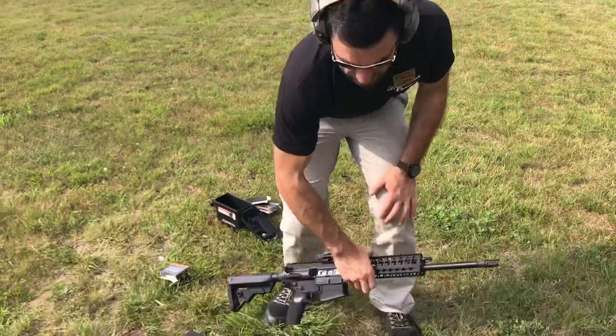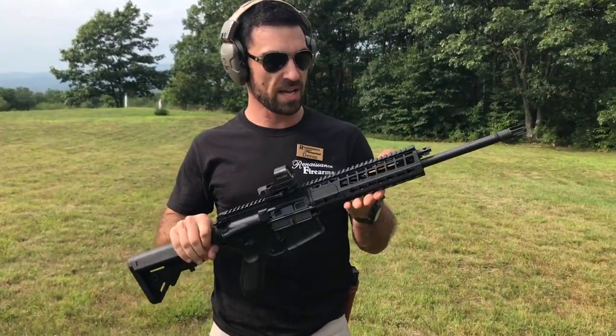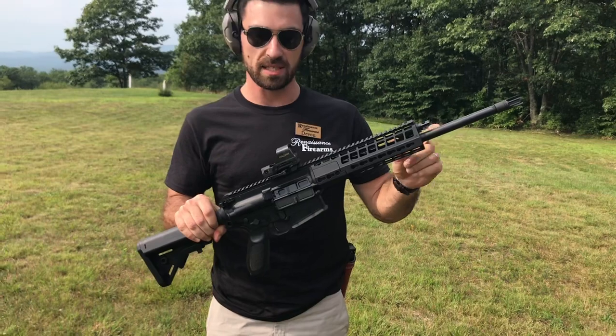Going to bring you a comparison video of two different 308 assault rifles that we just got into the store. So first off is going to be a SIG 716 Patrol. This is your standard AR platform, piston operated. We have the key mod rails on it, 16-inch barrel, adjustable gas system in case you want to suppress it.